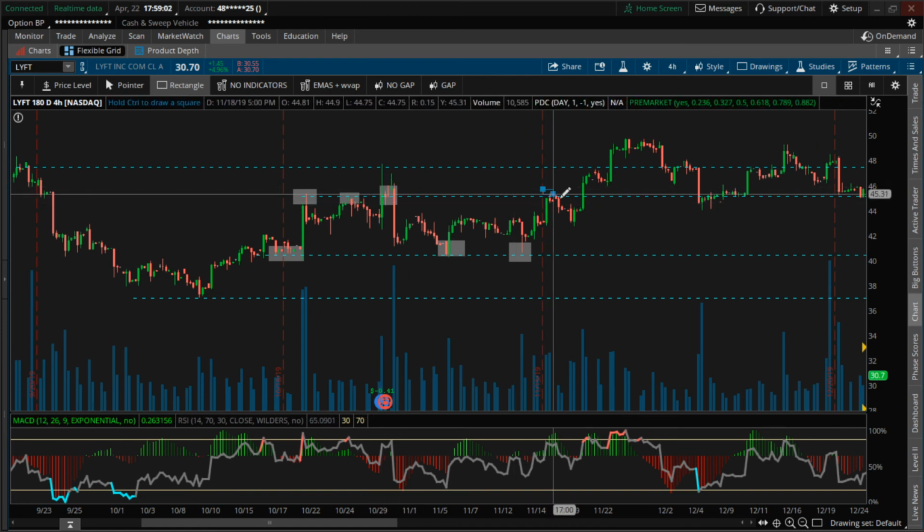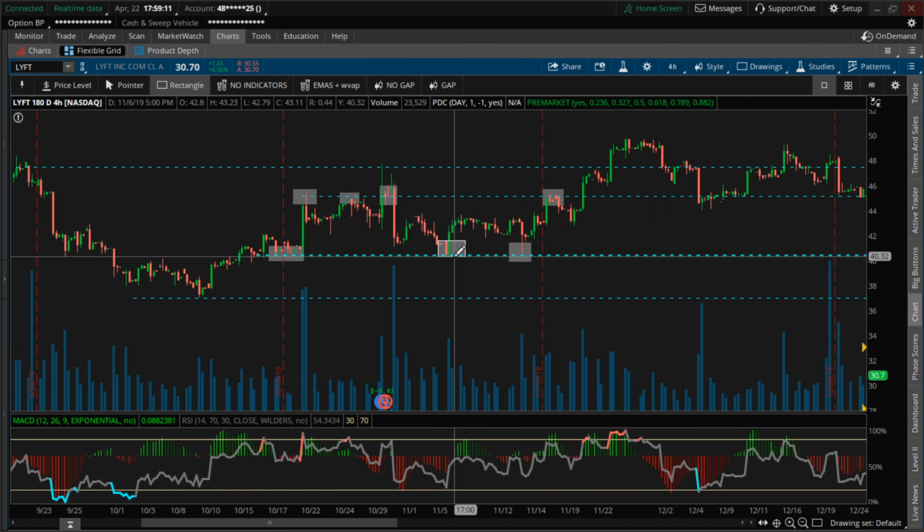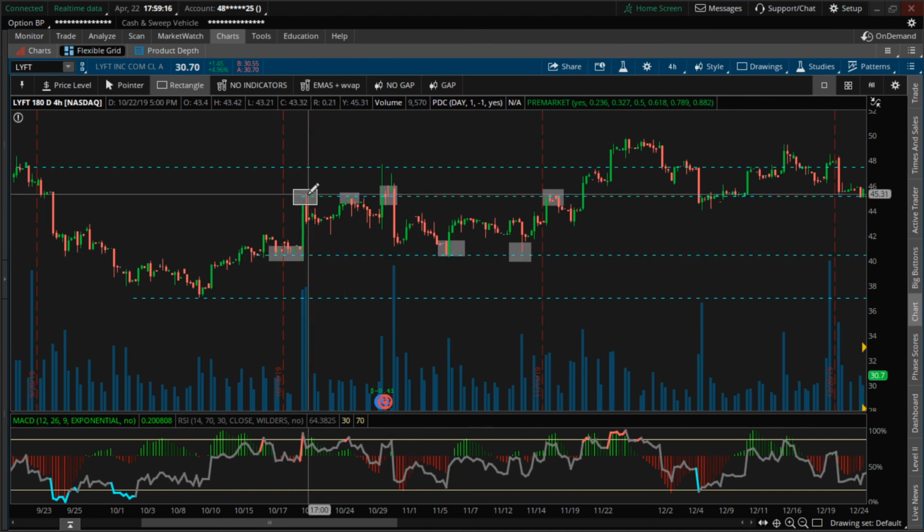One time, two times, three times, four times. So this is a strong resistance level. It kept getting rejected up here at this 45 level. So this 45 level is a strong resistance level, right? Kept getting rejected up here. And it kept bouncing over here at this 40 level. That's a strong support. So buyers were stepping in at 40, sellers were stepping in at 45.